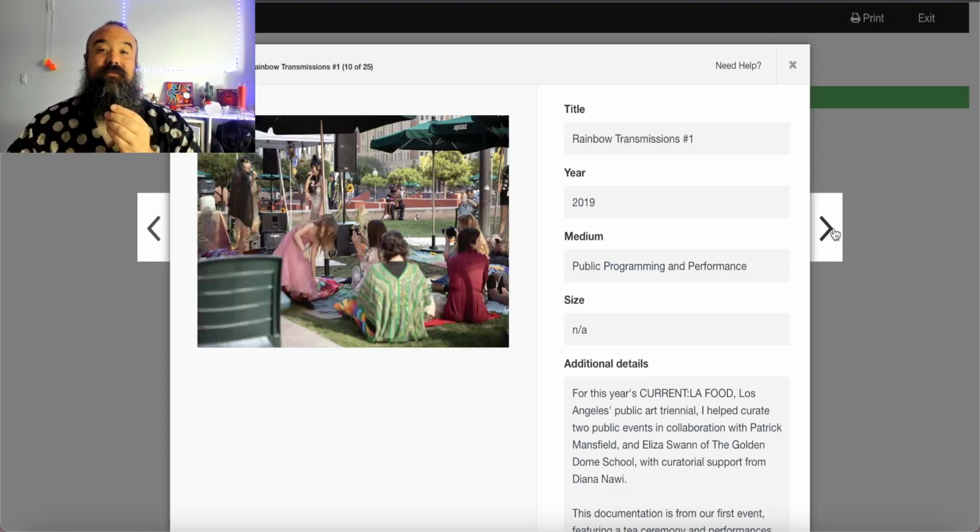And then we are finally at number 10. This is finally moving into another artwork. This is called Rainbow Transmissions. This is actually an artwork that I created in collaboration with the Golden Dome School, which is a metaphysical, environmentalist, political, magical school. And this was really to highlight the fact that I love to collaborate, that I work a lot with different communities. This was funded by the Department of Cultural Affairs in the city of Los Angeles.